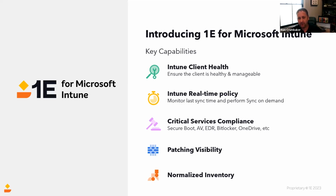In the first hour that you install Intune on it, it checks in every 15 minutes. And then every hour after that for the first 8 hours. And then after that first initial day, it checks in every 8 hours. So what we want to do is perform syncs where it's mission critical. If there is a zero day that comes out and you need to get a new policy out there, you want the flexibility to know when that policy is going to get deployed. We also look at secure boot, antivirus, making sure that those critical services are functioning the way that you want them configured, and that they're compliant to how you want them done. Make sure OneDrive is syncing.